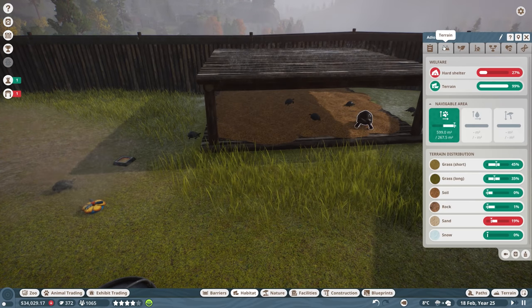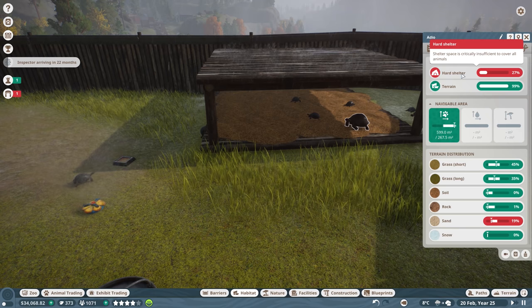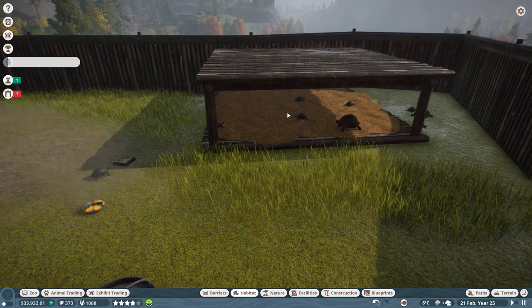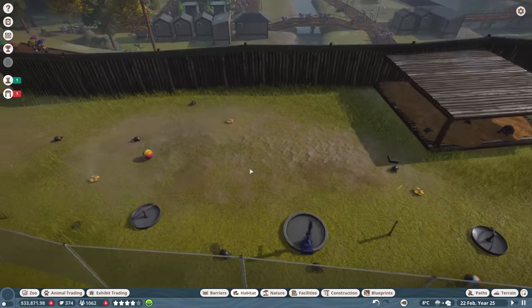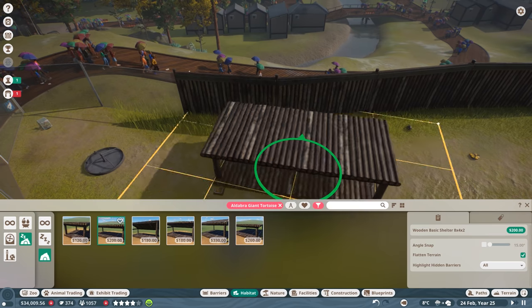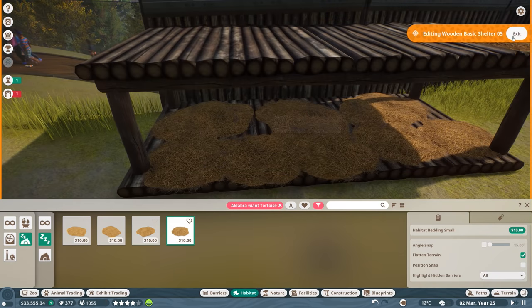Go to terrain, and hard shelter's down to 27%. I need to see critically insufficient to cover all animals. Yeah, I guess this one's just physically not big enough for all these guys to fit under. Maybe I'll need another one over here then, huh? Yeah, just like I thought. Let's get another one over here. Let's get a small one like this. Yeah, a small little strip. There we go. And of course, place some beddings inside there. So, there we go. All right.